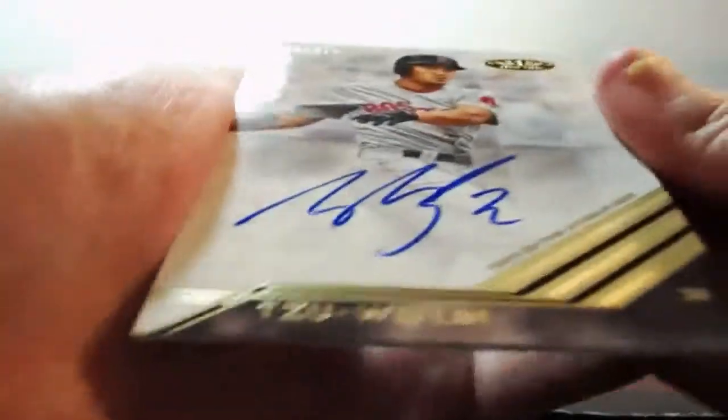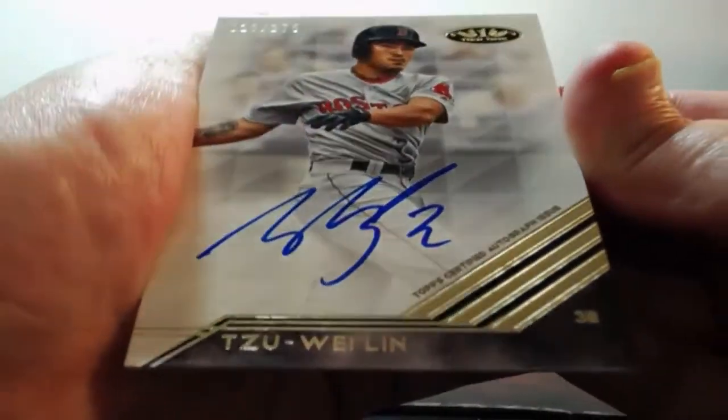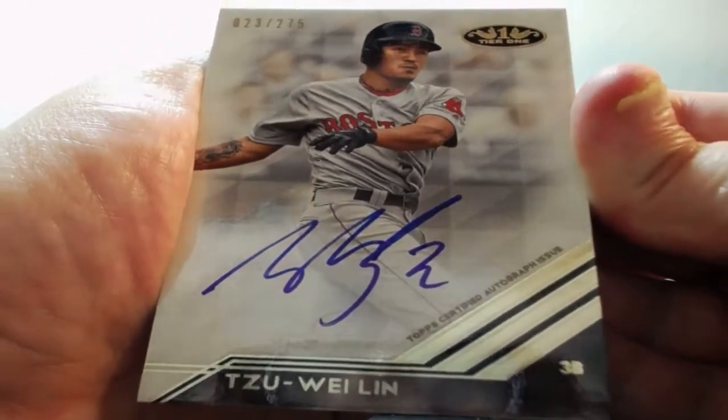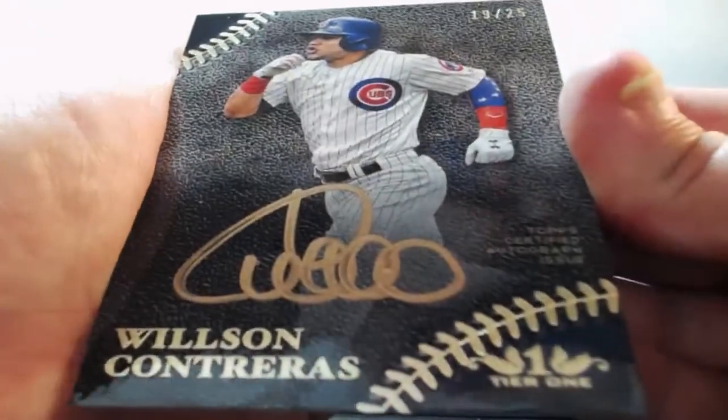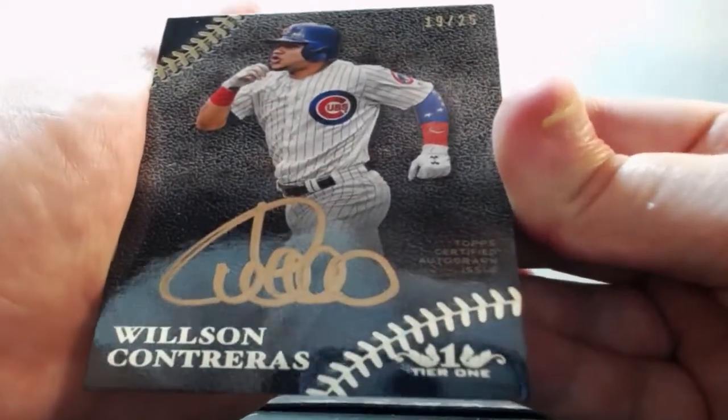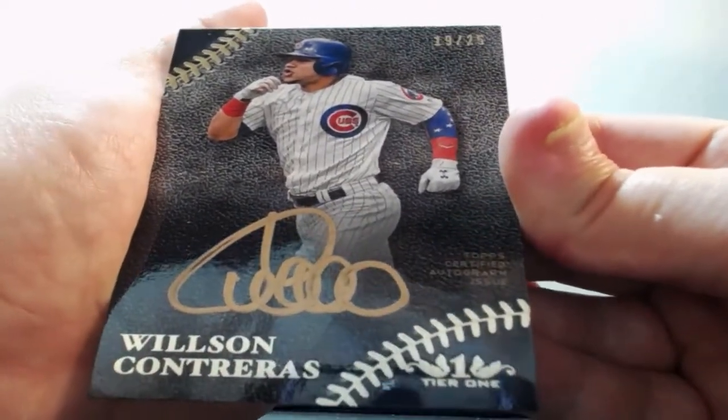For the Red Sox, Zhu Wei Lin out of 275. And for the Cubbies, out of 25, bronze or copper ink, Wilson Contreras. For the Cubs. All right.